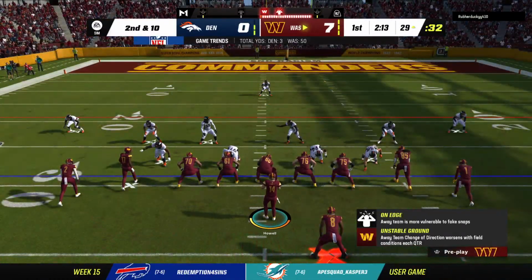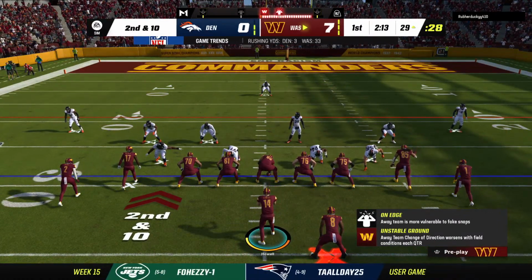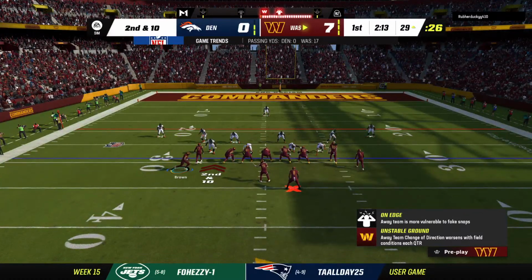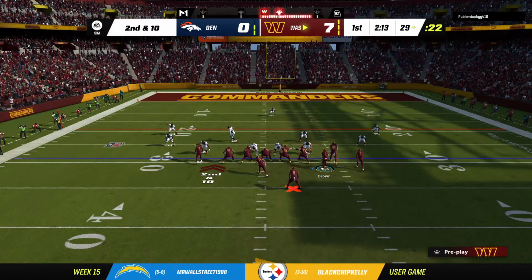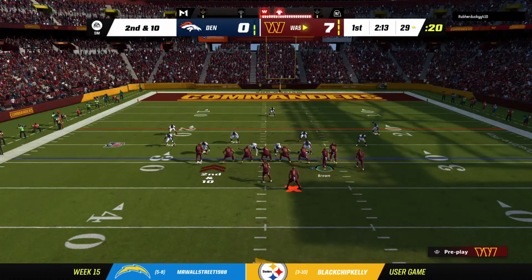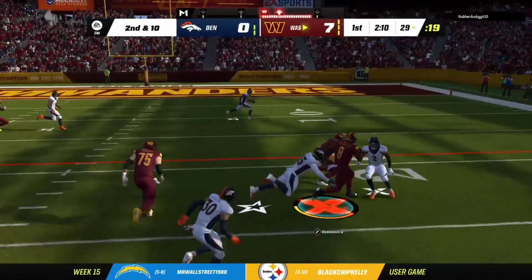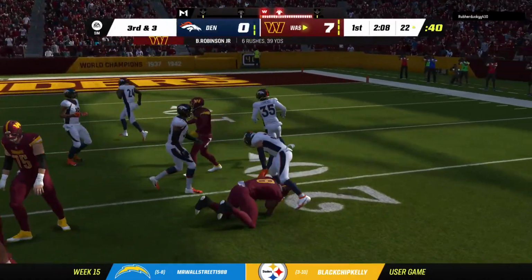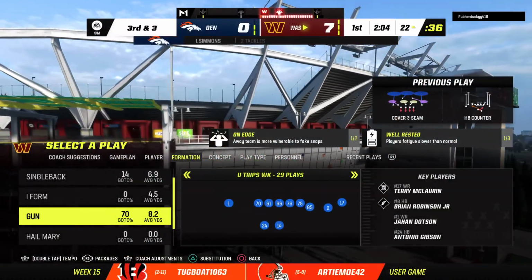Here's 2nd and 10 now from the 29. In motion left comes Brown. On the counter, this is Robinson. Down to about the 22 here. They get 7 out of that, so they're left with a 3rd and 3.